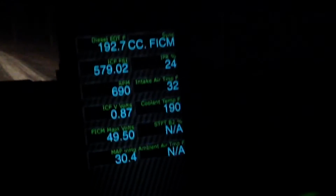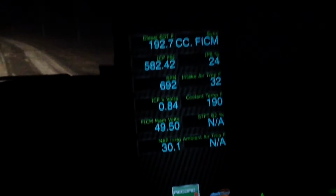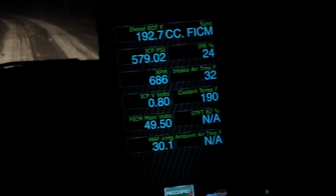Alright, so we just got back to the shop here. You can see my oil temp is at 192 and 190. That's exactly where you want to be. So our oil cooler is all set. We got the Schaefer's in there now, so hopefully that makes a huge difference.